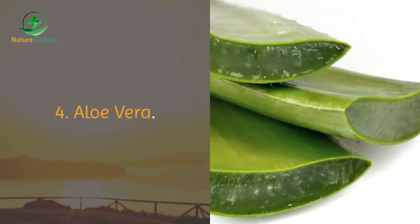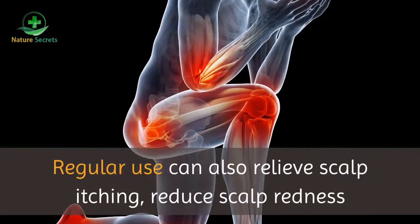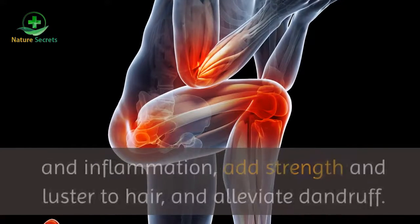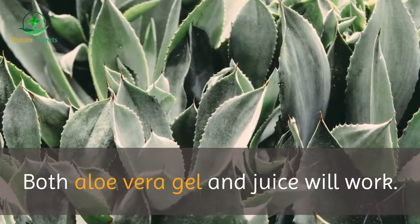4. Aloe vera. Aloe vera contains enzymes that directly promote healthy hair growth. Regular use can also relieve scalp itching, reduce scalp redness and inflammation, add strength and luster to hair, and alleviate dandruff. Both aloe vera gel and juice will work.